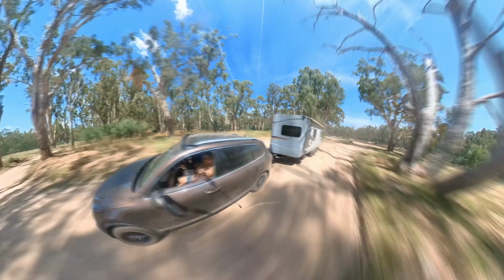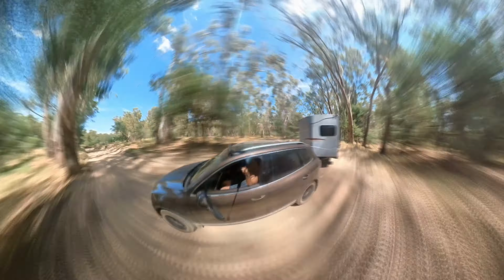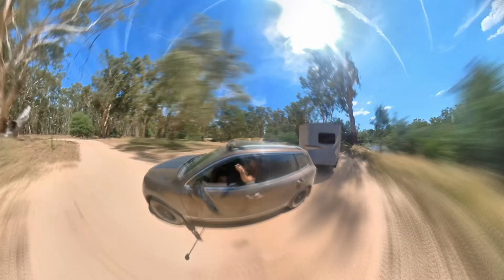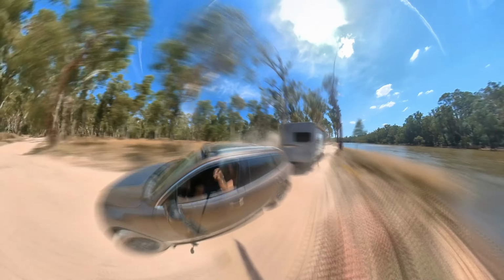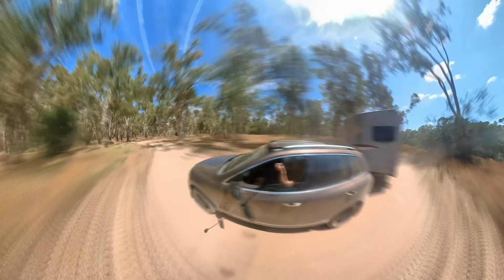So we were off after we had that amazing time at the Murray. We set off towards Echuca. This is the path that we took. It's pretty dodgy in areas. Definitely took it slow. This is clearly a hyperlapse because it took me like half an hour.